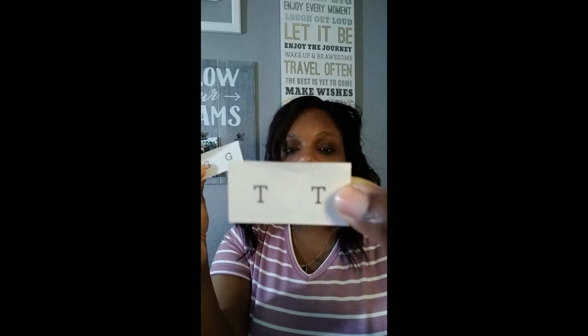Because you guys really should know this. Hold on one second. All right, the all-purpose cleaner 3-pack set for $7.95. It comes with little stickers, you guys. So for the tub and tile, all-purpose, and glass, you can put it on the bottle.